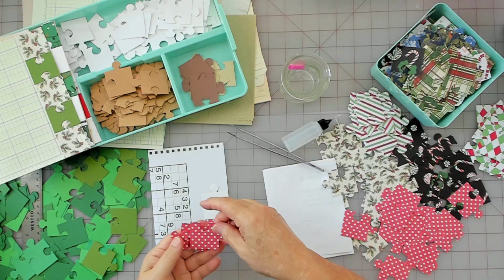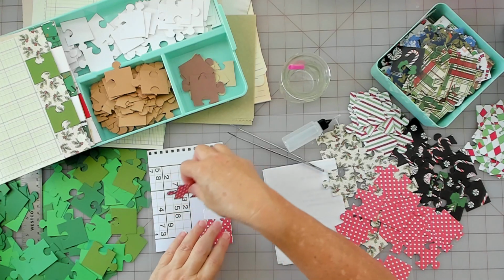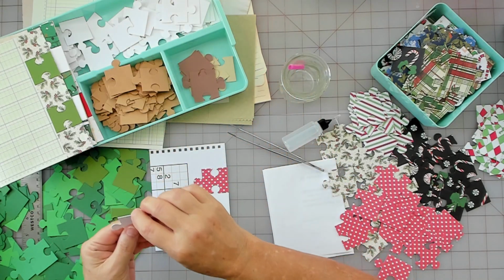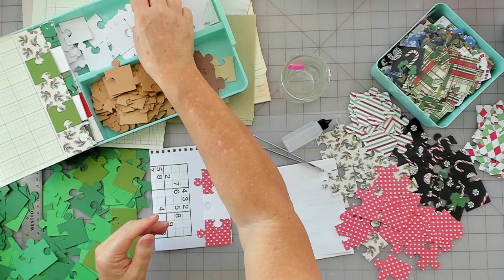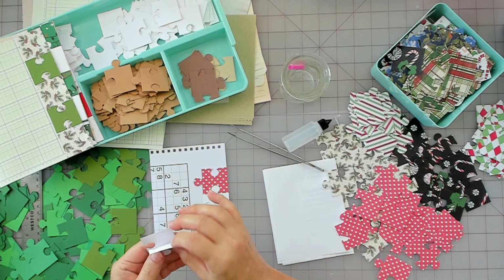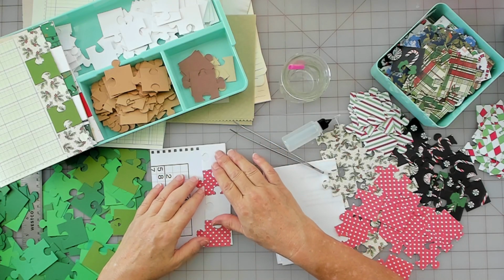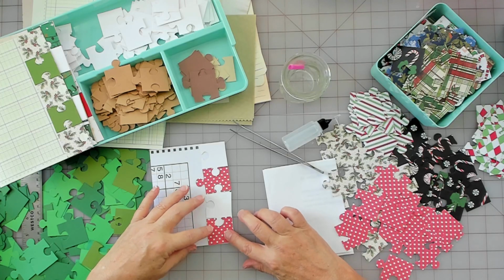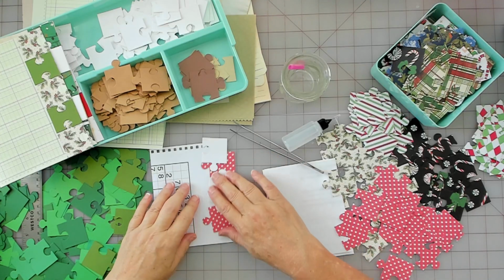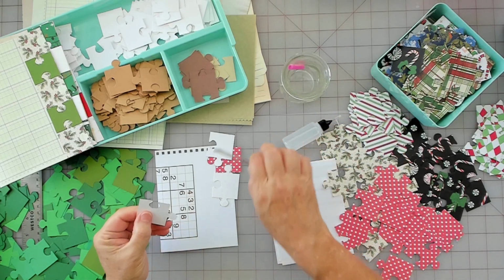Let's see, I need open-ended. I'm grabbing from the side. Hopefully you can see there. And I think I will. I need a different one. Nope, this one. That fit perfectly. Yes, it will. Okay. I can stamp something cute, Christmassy on those too, but it just gives you another interest of different types of papers you can use.